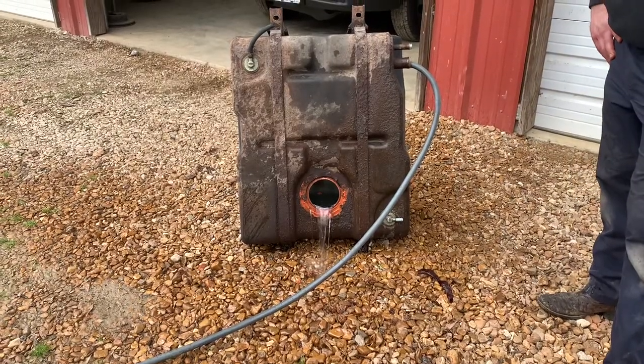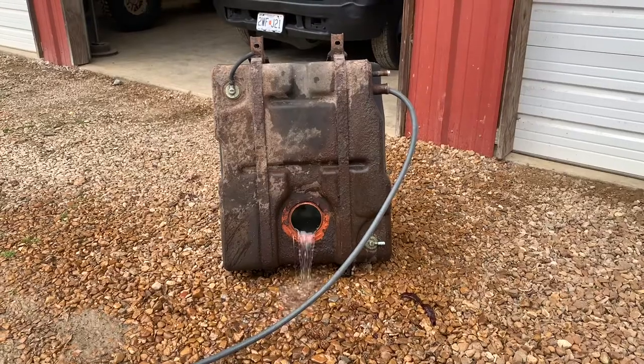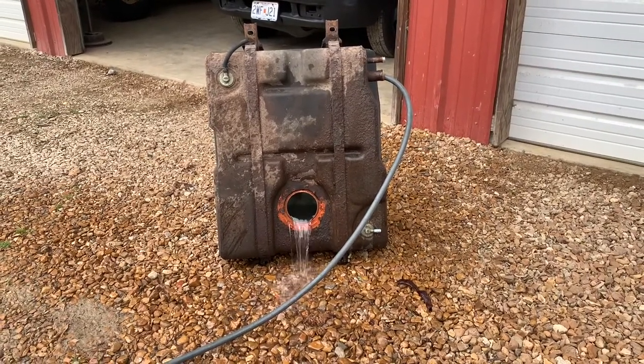Big chunk of orange right there. It's coming out. Oh, there we go. Yeah, I want you to take your shirt off here.